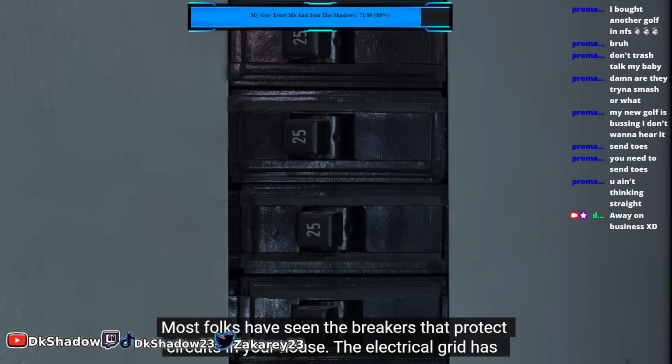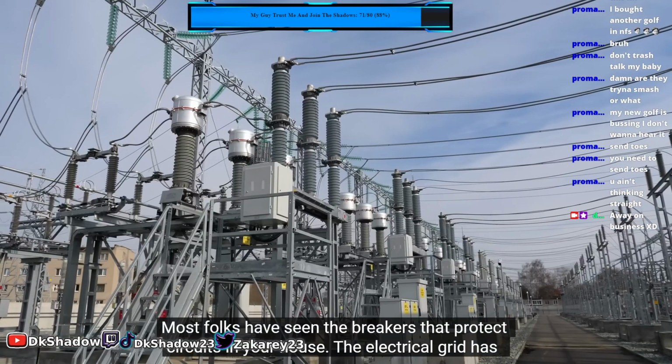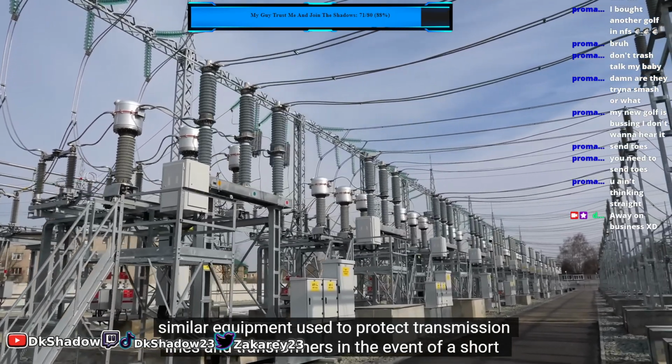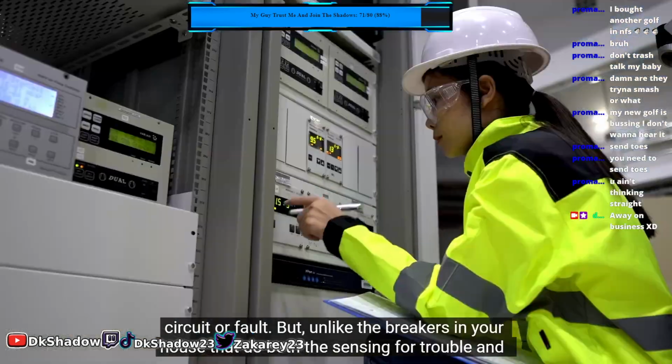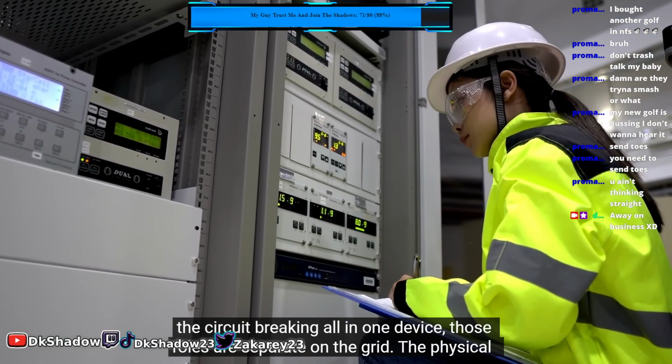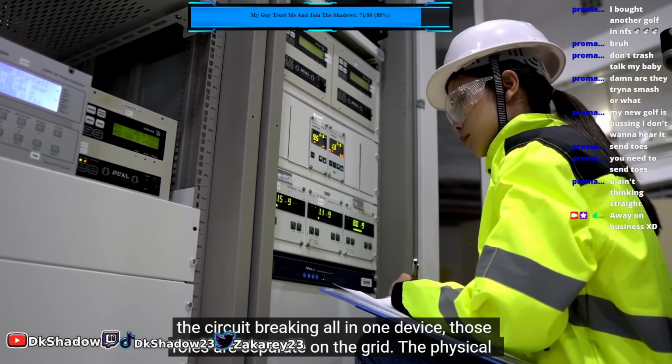Most folks have seen the breakers that protect circuits in your house. The electrical grid has similar equipment used to protect transmission lines and transformers in the event of a short circuit or fault. But unlike the breakers in your house that do both the sensing for trouble and the circuit breaking all in one device, those roles are separate on the grid.